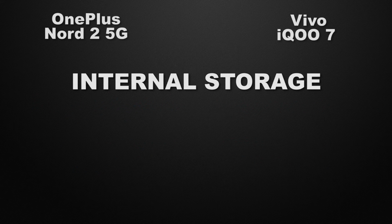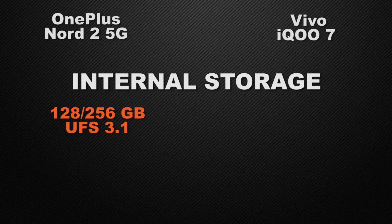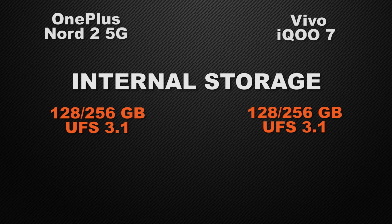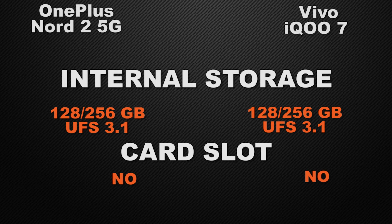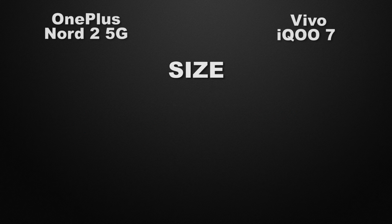Let's talk about the internal storage of the devices. Nord 2 comes with 128 and 256 GB of storage, whereas iQOO 7 has 128 and 256 GB of storage. So again it's a tie. And about the external storage, Nord 2 does not have any external card slot, whereas iQOO 7 also does not have any. So it's a tie.